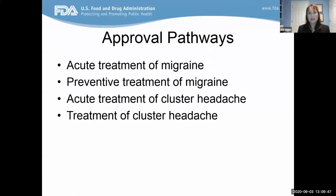I'm going to focus today on the approval pathways for migraine and cluster headache, because these are two indications that are handled by the Division of Neurology. I'll start with migraine, which is a syndrome that is associated with pain, but it's not just a pain syndrome. There are also other associated symptoms: nausea, photophobia, and phonophobia. And for a drug to be approved for migraine, it has to have an effect on all of these. It has to have an effect on pain as well as the associated symptoms.